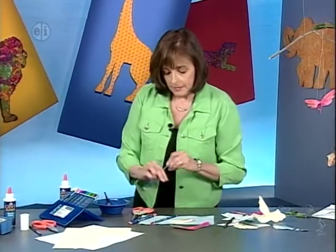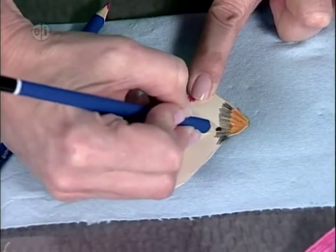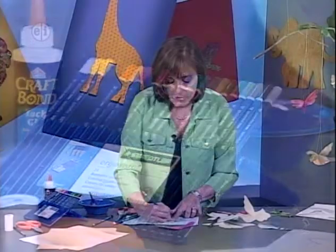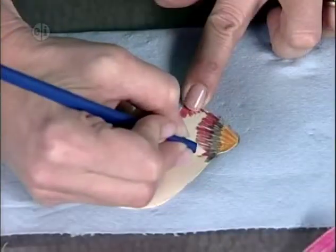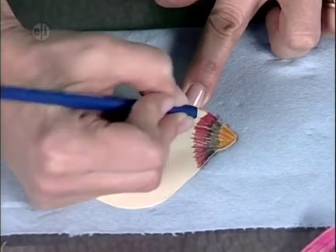Let me take my black, and again, I'm adding this section in here. You see how nice and smooth these go on? And they look just like pencils. Now let's build the red. And I'm just using a back and forth motion, and I'm going to get rid of all those pencil lines.